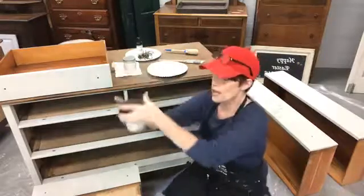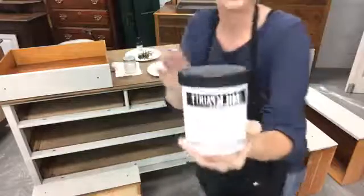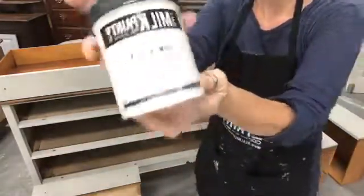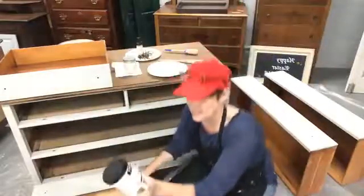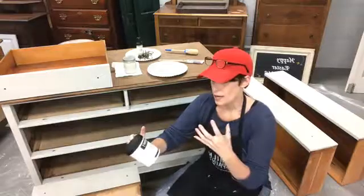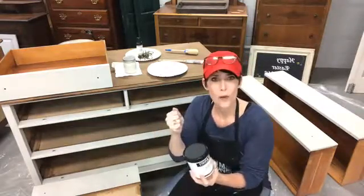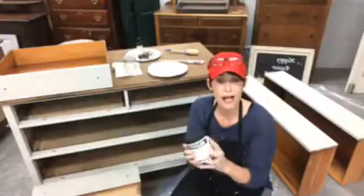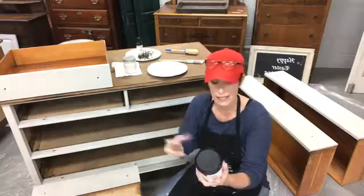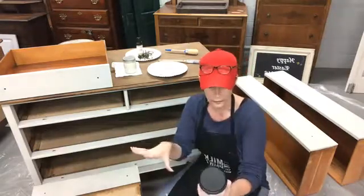We're going to use the Real Milk Paint's Low Sheen Finishing Cream. Let me bring that up to you without the glare, if I can get it. Sorry, guys. Okay, so what the finishing cream does is it's like using a hard wax look without actually going through all the work, and it doesn't feel like wax when it's done, but it's great to use on tabletops, on things like cabinets that you want to wipe off. It does a great finish.